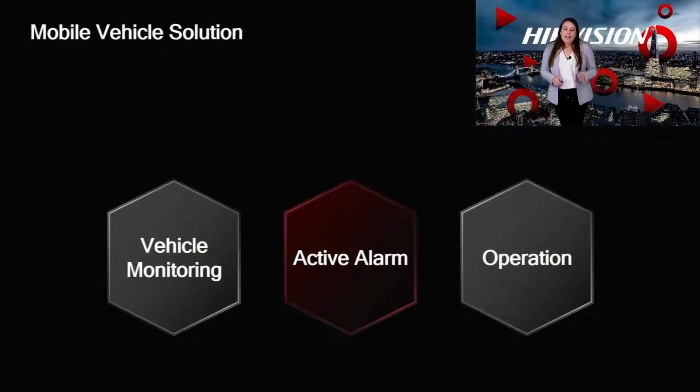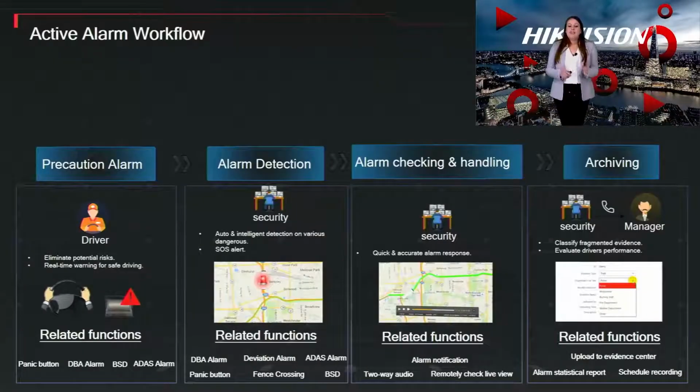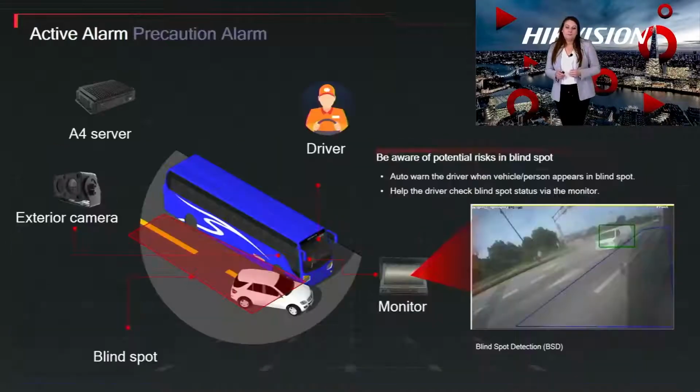Now, moving on to active alarms. Now, this is the ability to receive and react to alarms. So either real time in the vehicle by the driver, so a driver safety alarm or behaviour related, or in a security control room, or even in a management review scenario. So they can then retrospectively look over driver and vehicle performance.